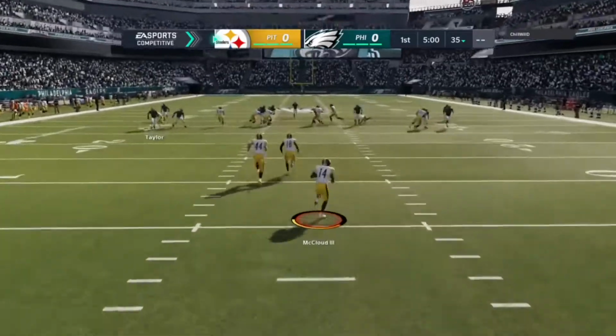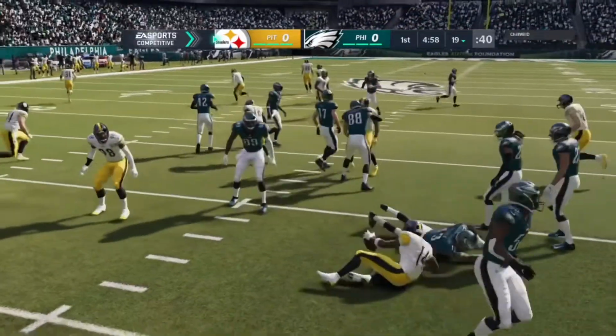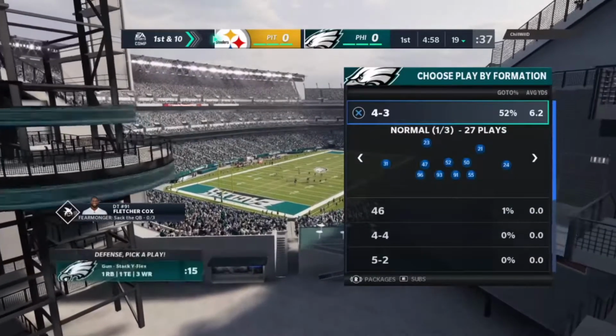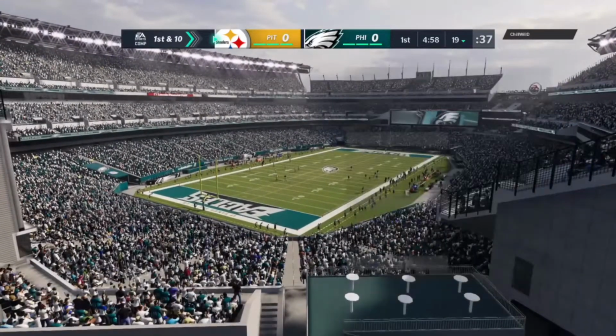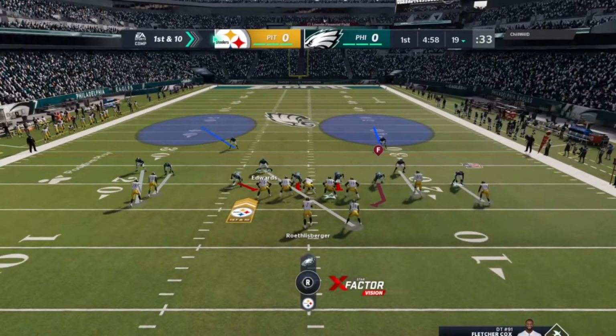Fielded in the end zone, and only able to get this to the 19, so probably should have opted for the touchback. First and 10 at their own 19-yard line. So here's a first and 10 now, down inside the 20.